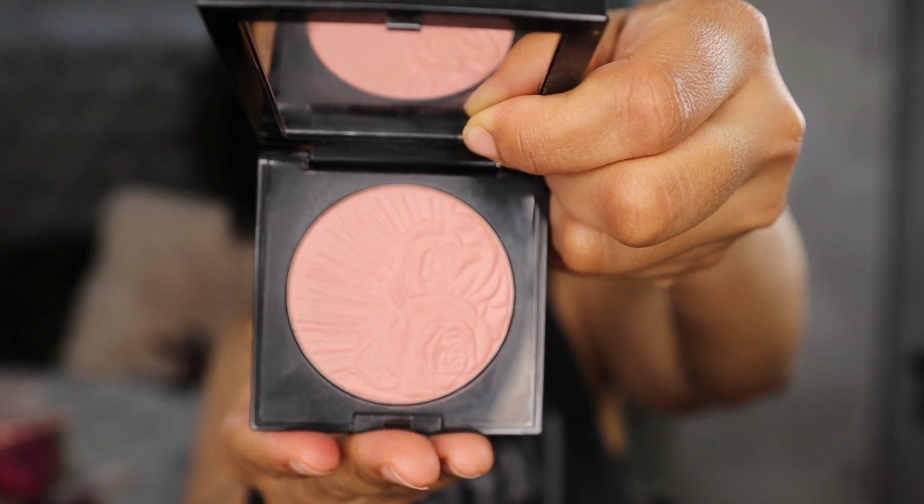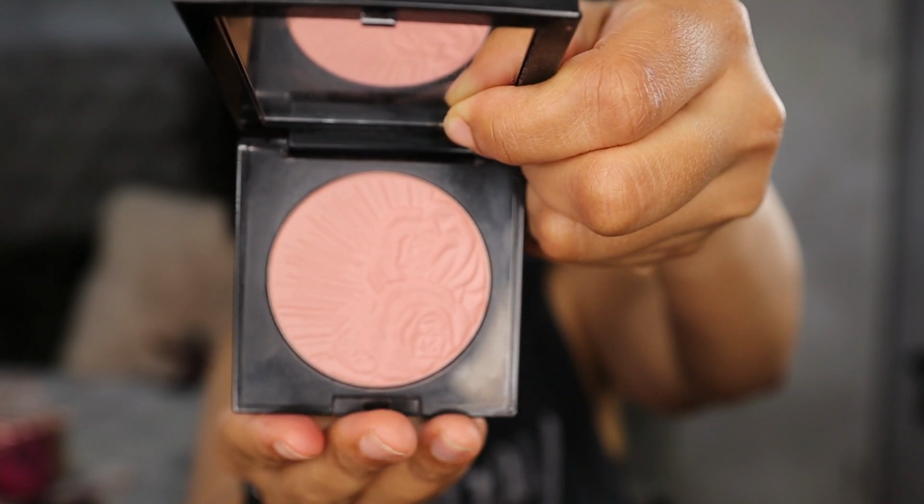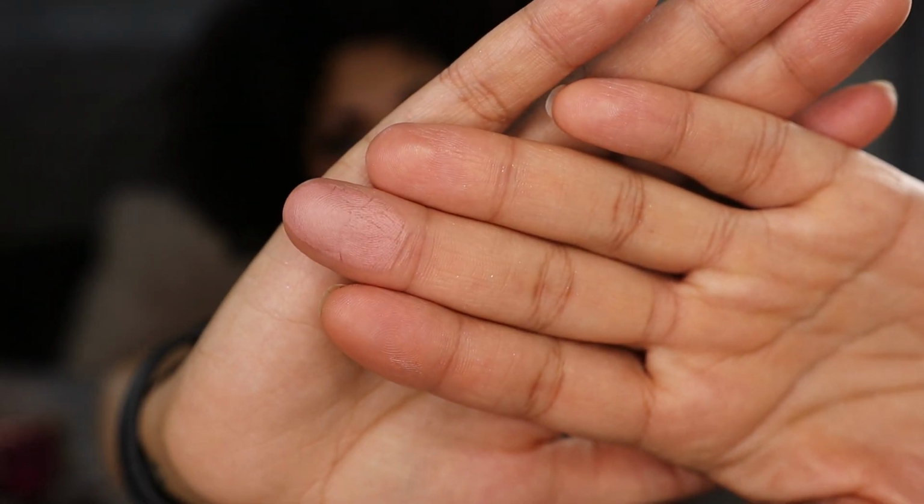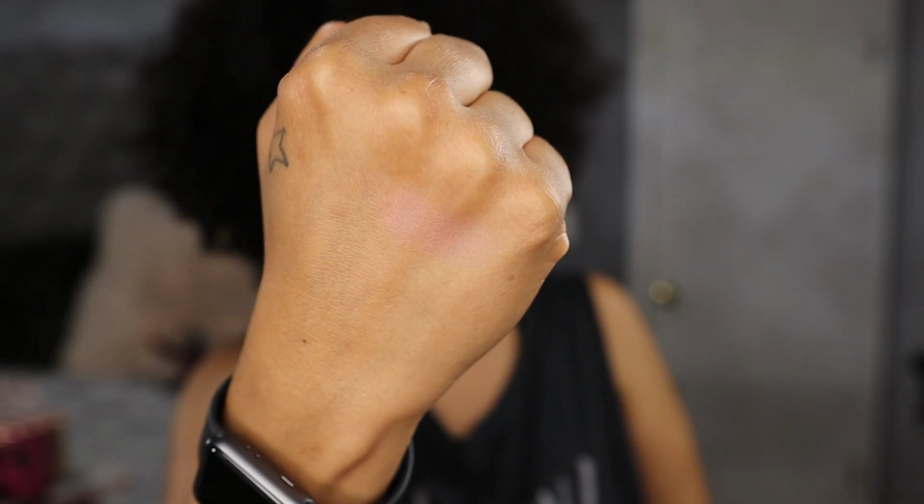So here's Flirtatious, and as you can see, it is very, very light. But when you put it on the skin, I think it gives a very ethereal type glow, and it looks really subtle and pretty. It's subtle, but you can see it. You know what I'm saying? You can barely see it. I don't even know if you can see that swatch. On my complexion, I think it looks gorgeous.